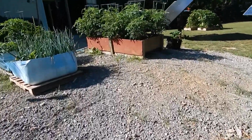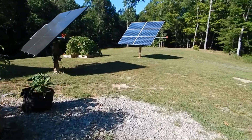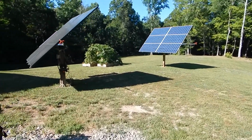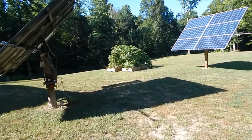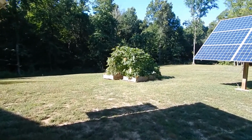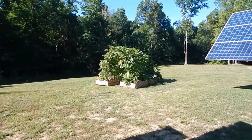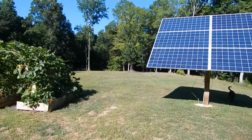I'll take you down here to the trellis section. Running late here this morning because I was lazy. And I can be lazy because I don't work at a job anymore every day. This is a job being here. There's a crazy dog bringing me some more sticks.